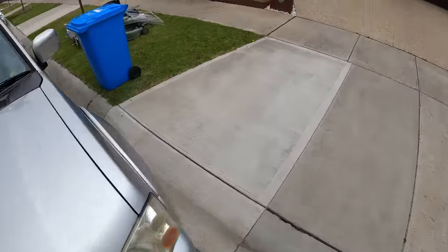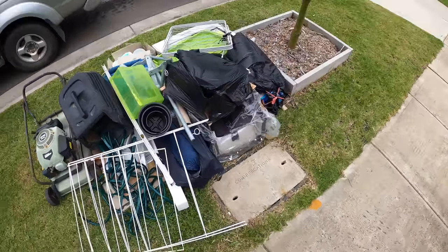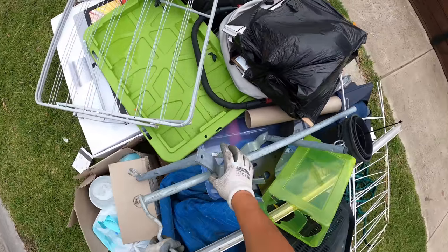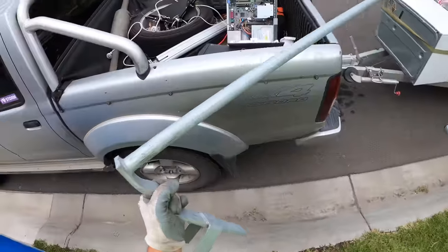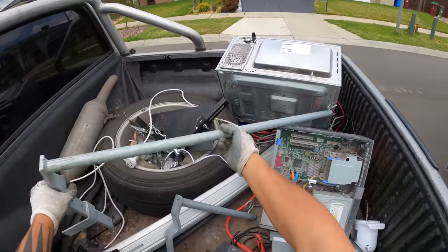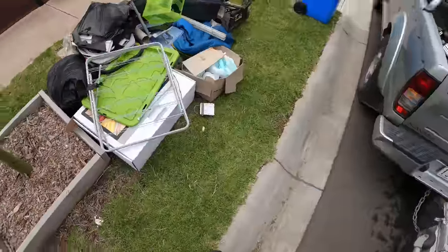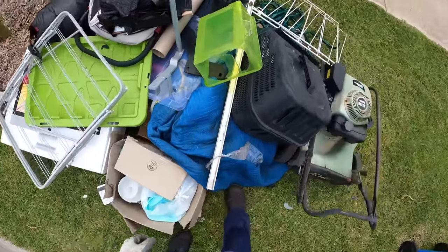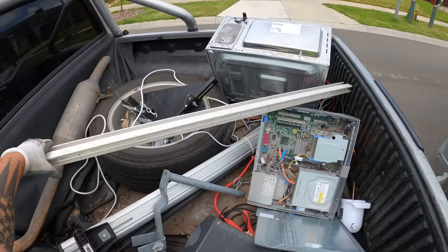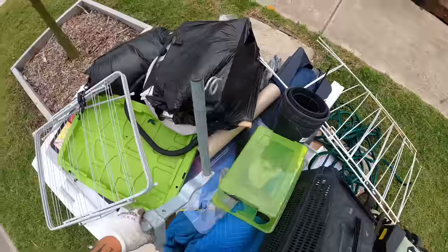Next one. We have a mower. A budget one. Oh, some thick stuff too. Check that out. That's in size. Not really this one. You know what? I'm gonna chuck him in the back. Oi, look at that. That is solid. Extruded alley. This one? Yep.